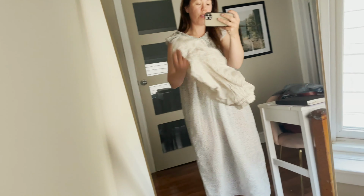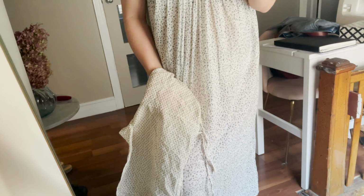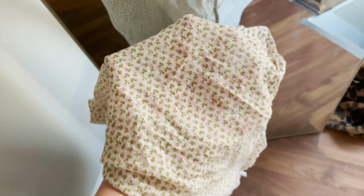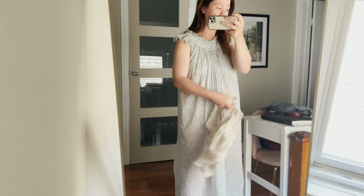So I have the Scout shorts here and I wanted to show you to compare the sheerness of it. So this is the Scout. You can see my hand. And then this is the blue baby Kait. I would say they're really similar. This might even be more sheer. And in the listing, originally it said the blue baby Kait was more sheer. So I don't know. If sheerness is an issue, both of these are sheer in general.